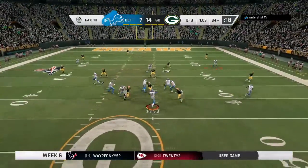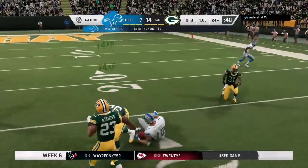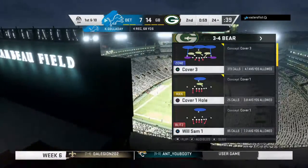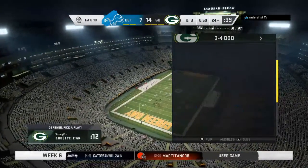Stafford. Open man is Galladay, complete. And brought down, but not before they're inside the 25. The Lions will use the first of their timeouts as they'll stop it with a tick under a minute to go before half.